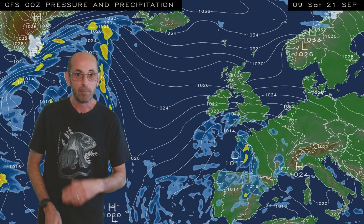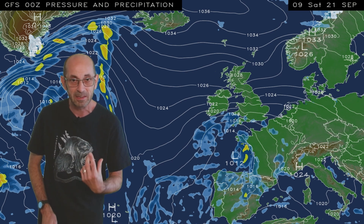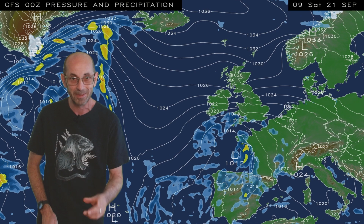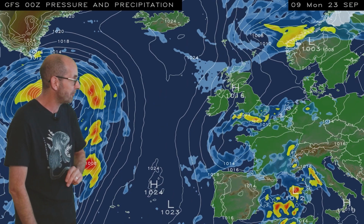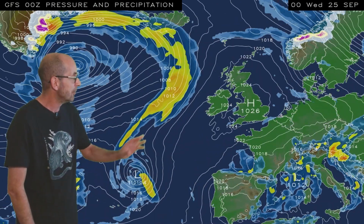Now, I'll come back to this a little bit later, but there is the potential at least for some heavy and thundery downpours. Anyway, continuing through this sequence, those downpours become more widespread for a while. There's also an area of low pressure bringing showery rain to the north, but towards the end of the week, high pressure returns. It's mostly dry.